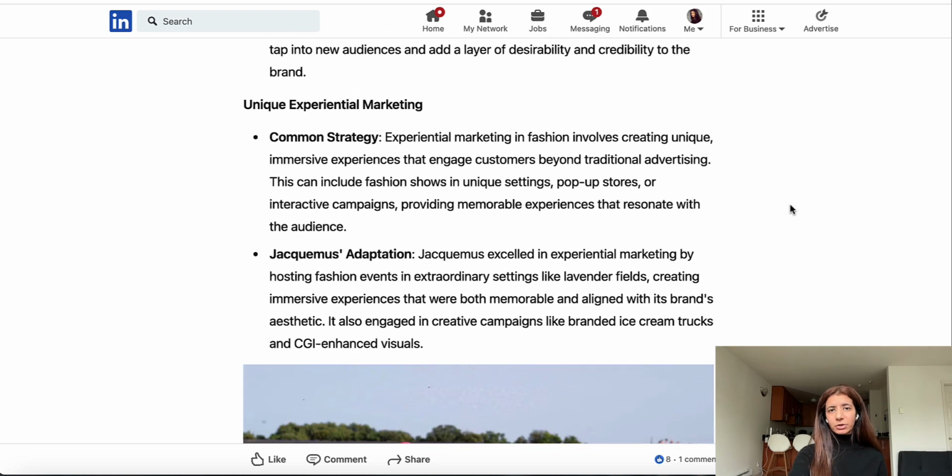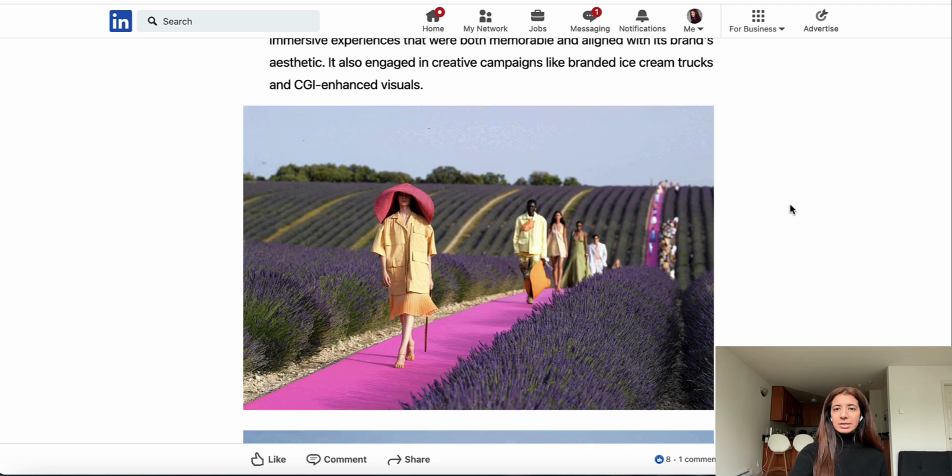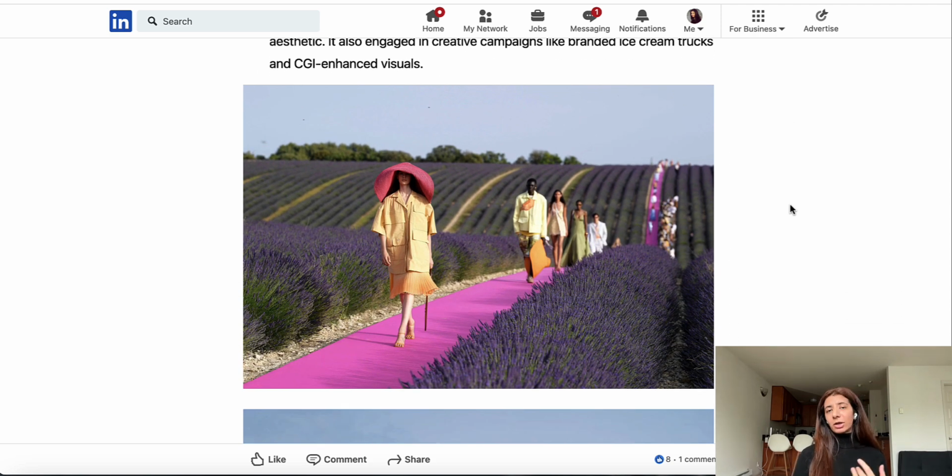Next is unique experiential marketing. This is something which all fashion brands do in some way or the other. The luxury fashion brands do it exceptionally well. And to his credit, Jacquemus has been able to do it in the way that luxury fashion brands do it. For example, just see this image. This is how he held one of his fashion shows.